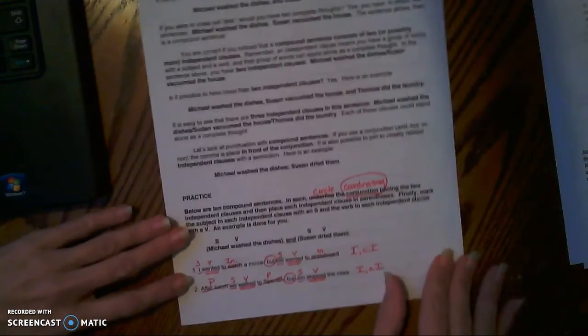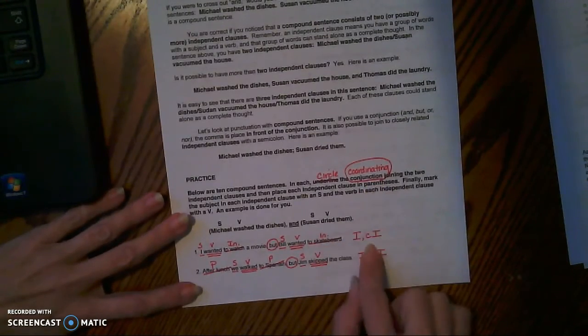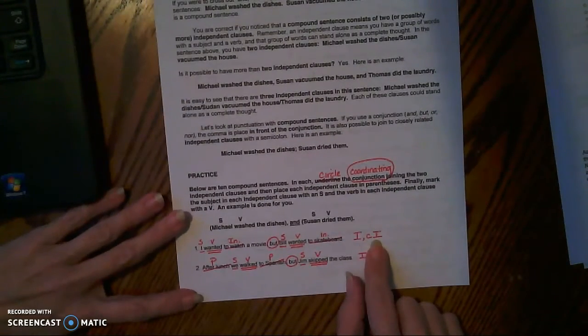Then we move on to compound sentences. And I've circled the coordinating conjunction and then written the formula off to the right.